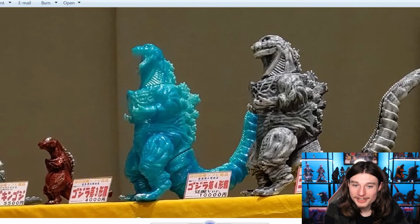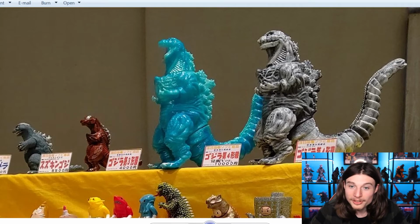What do we got up here? We got some Shin Godzillas, the worst sculpts of all time. I despise these things. They are ugly as fuck. Do not like them. I don't get the appeal of this type of Sofubi. It's not even like a good ugly. It's just straight up bad. I get that they're stylized and stuff, but it just looks awful.